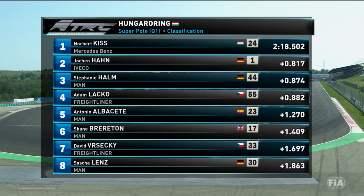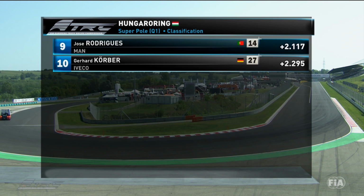And Antonio Albacete, he had to do it rather late on, but vaulted his way back up, showing the form of a former multiple champion to go into 5th place. Just moving ahead of Shane Brereton, who's made quite a splash here at the Hungaroring, pushing back David Rosecki, former champion, in his Freightliner. And Sasha Lenz had that charge at the end, didn't quite come off, as Shane Brereton made that late move into 6th place. But there's the top 10. Gerhard Korber bringing up the rear just behind Jose Rodriguez.